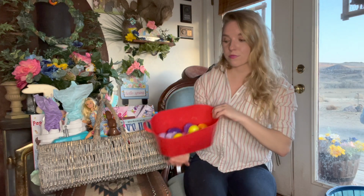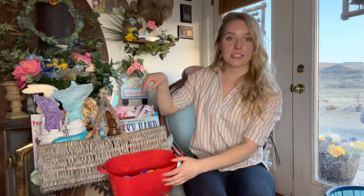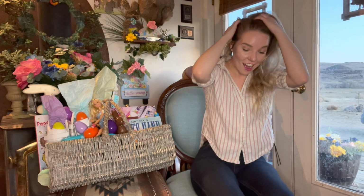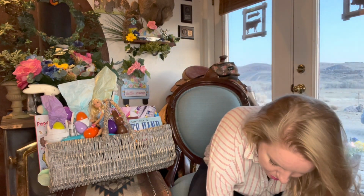So you can either hide all of these Easter eggs, or you can sneak them into their basket. If you didn't have something else to put in shoes, you can always stick eggs in shoes. When I was a kid, my mom would leave little egg trails, along with the Easter bunny, of course, from our bedroom door to wherever our basket was, and we all had a special color or a special variety of colors, which is why I do that now. Anyway, I'm gonna take all of our Easter eggs, stack them, and sneak them into our basket.